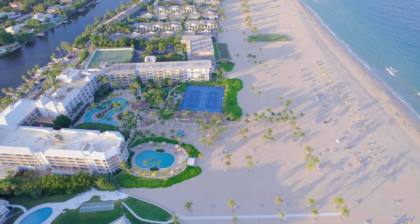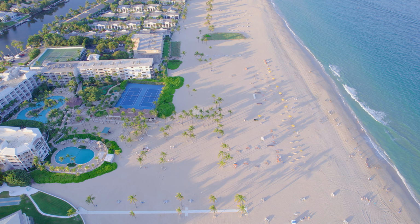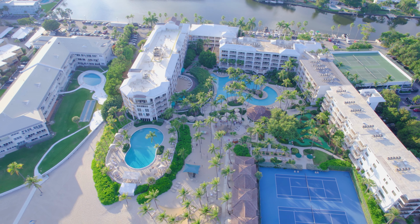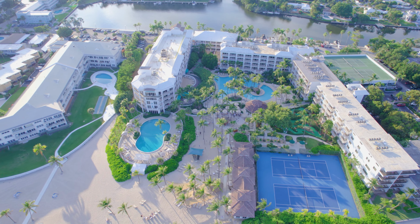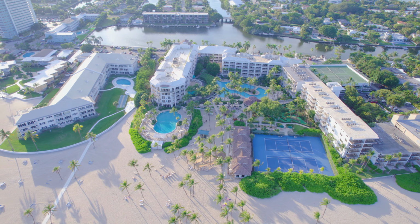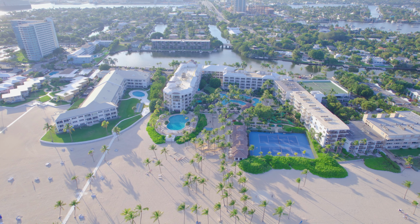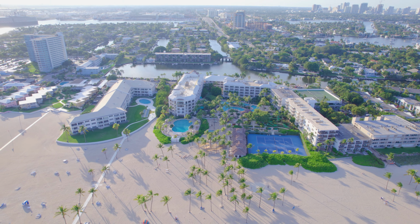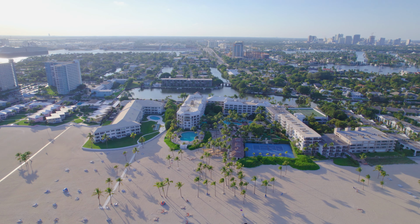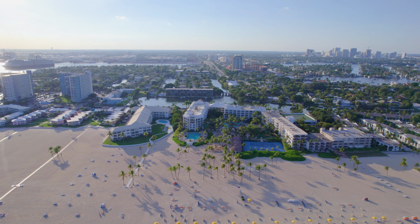Now, the resort has a fitness center with basic cardio machines and free weights, and a full-service spa, which is lovely, and there are 4 tennis courts on the property with 2 swimming pools. One is by the beach, and the other is a lagoon-style pool with an entertainment stage in the middle, which usually has someone playing music to make sure that you're always in a relaxing mood. Now, on the private beach, you have umbrellas, cabanas, and lounge chairs, which are available for a daily rental fee.